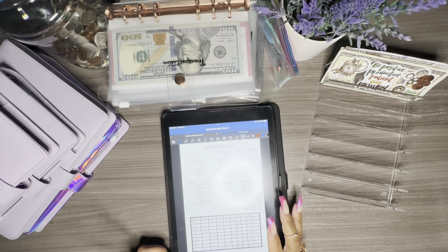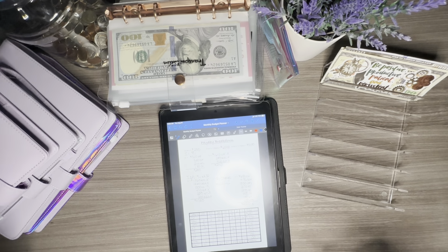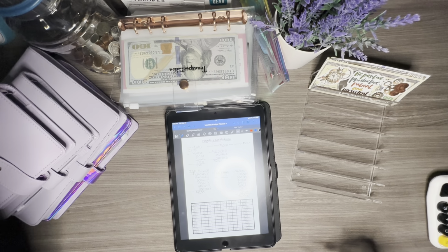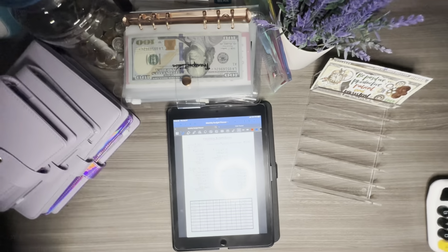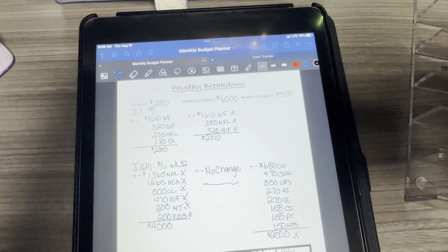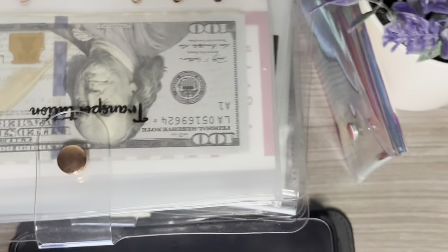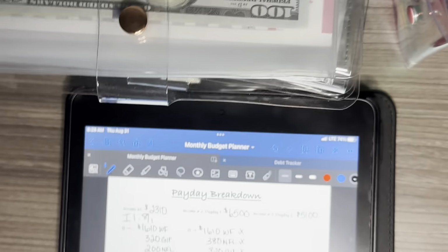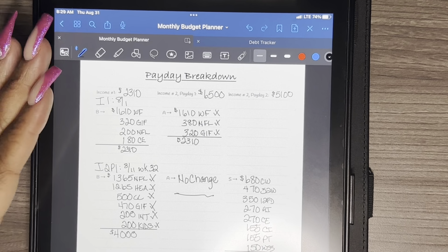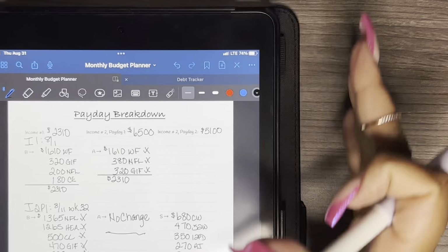But let me zoom y'all in so y'all can really see. When did it start recording? Don't tell me. Okay. Okay. Need the cash trick.